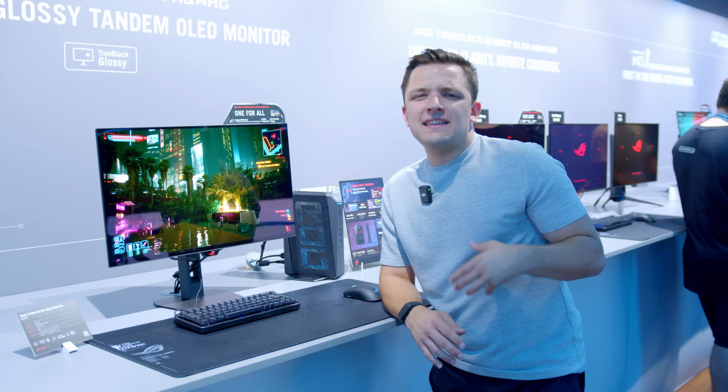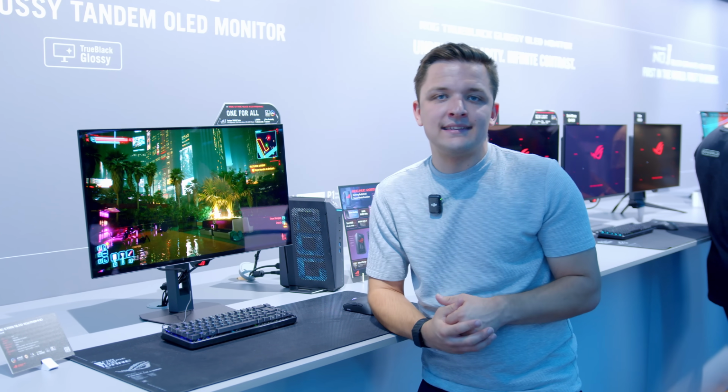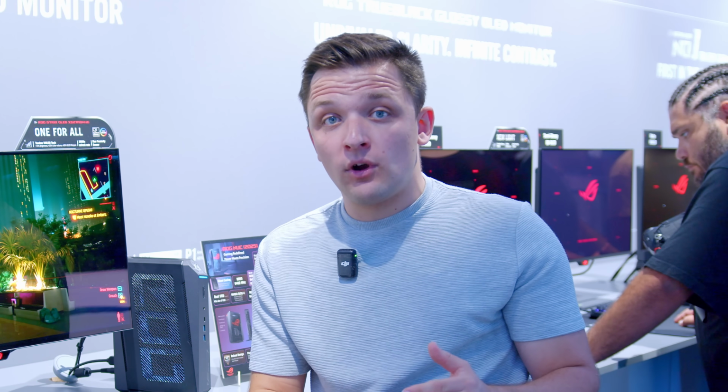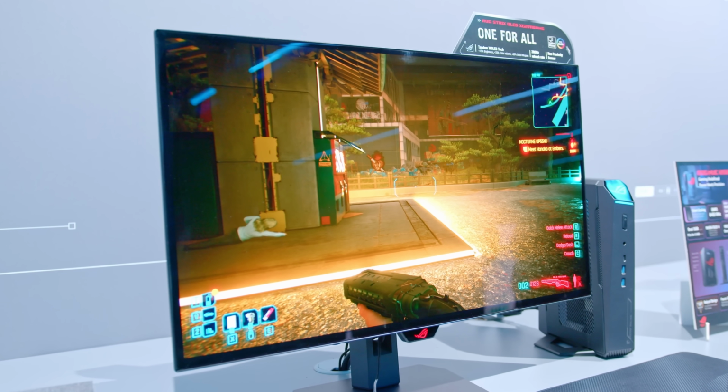If you're looking for something in this same 27-inch form factor that still gives you that 4-layer tandem OLED technology, but with a slightly lower price point and an earlier release date, you might want to consider this, the XG27AQWMG. I've nearly memorized those model names.